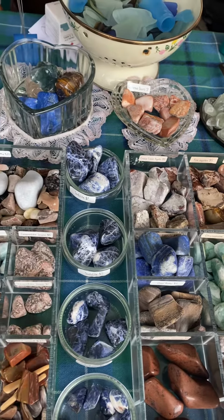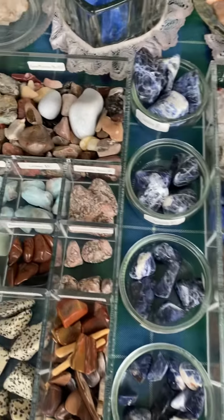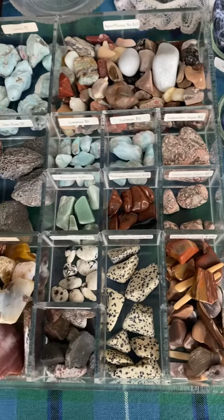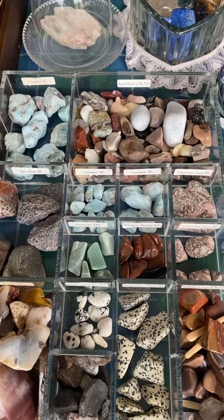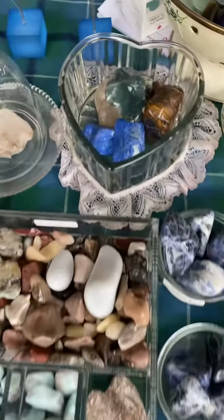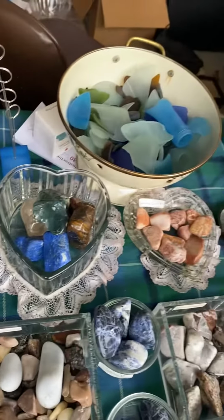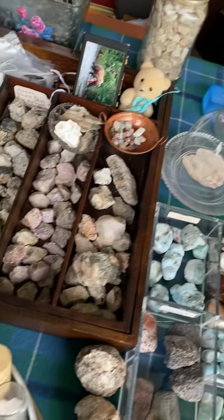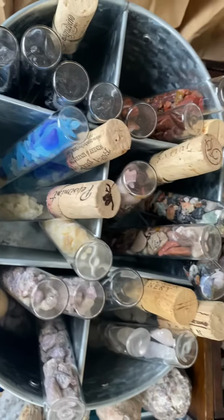some great quartzes there, some California quartz and some green amethyst, good variety of sodalite sizes, some more beautiful agates, Larimar, dino bone. Got our larger stones, moss agate on the table for the first time. Plenty of tumbled glass. Some beautiful gem vials.